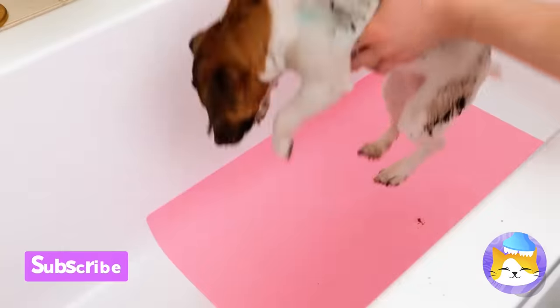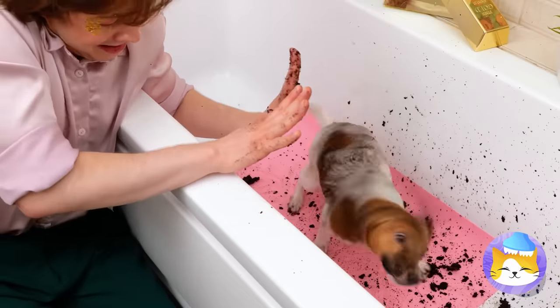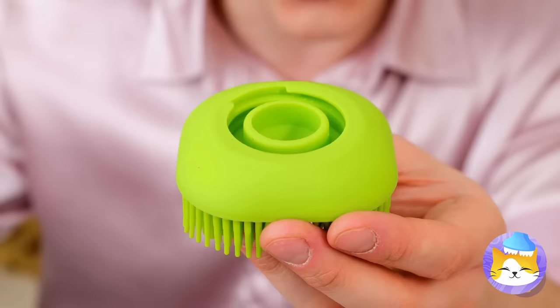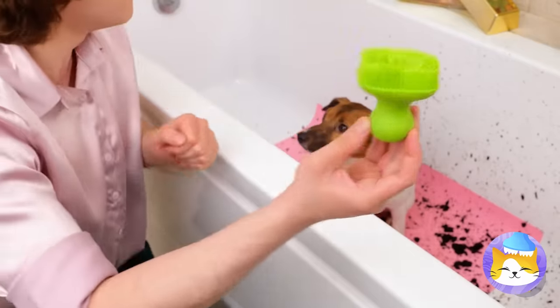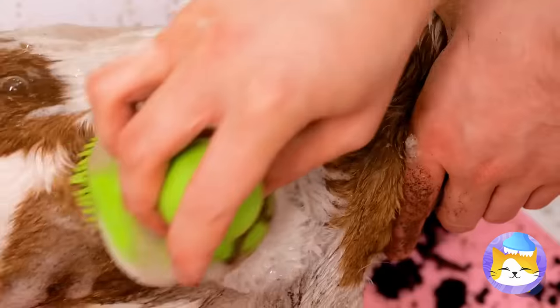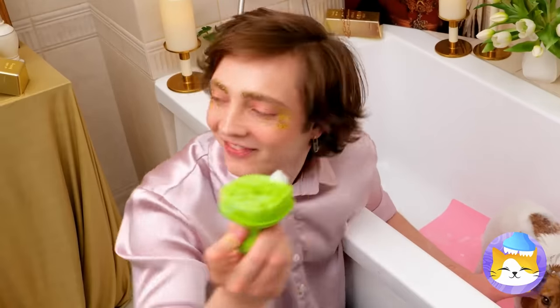Well, a nice warm bath should perk things up. Or don't dogs lick themselves clean? No, wait, that's cats. How cute, a dog brush. And it even has a little place to hold your soap. Rub-a-dub-dub. This must be a dog's favorite type of bath, the kind that doesn't use any water. But it works.